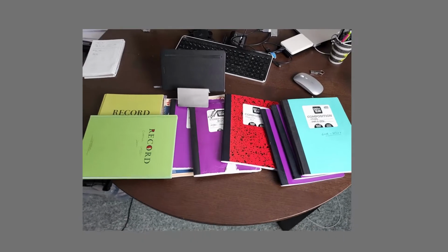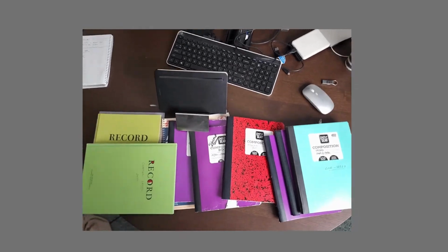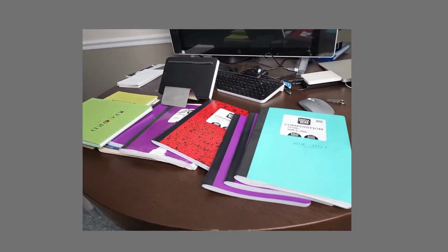So as I gathered more information and I became involved deeply with the idea of trading, I thought it was a good idea to get more journals. So what I did was I went to Walmart, especially during the back to school time, and I bought a bunch of journals, right? I bought different colors, different line spacing, and I brought them back and I would organize them.